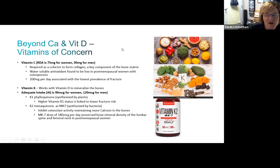Moving on, some other nutrients of concern, vitamin C. I've got the RDA there, the recommended dietary allowance, 75 milligrams for women, 90 milligrams a day for men. It's a required cofactor for forming collagen. It's a water-soluble antioxidant. It has been found to be low, actually, in postmenopausal women who have osteoporosis. So vitamin C may be another thing that you want to supplement if you aren't getting a lot of the colorful greens and yellows and some of the reds, or orange juices, citrus fruit, those type of things that also give us a lot of vitamin C.